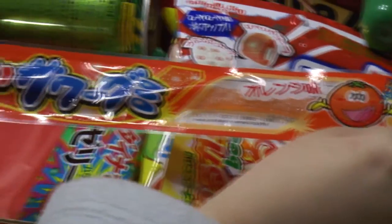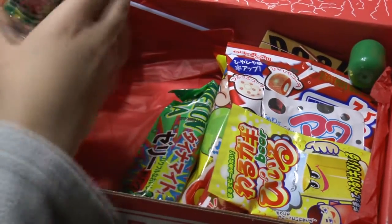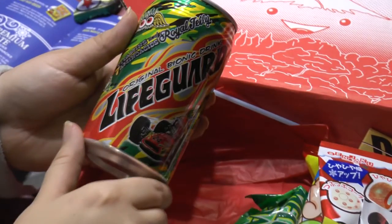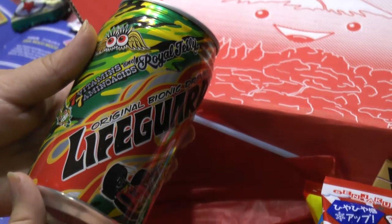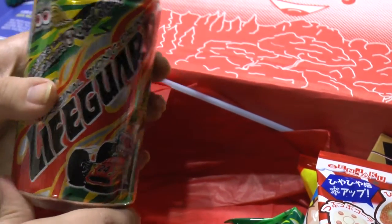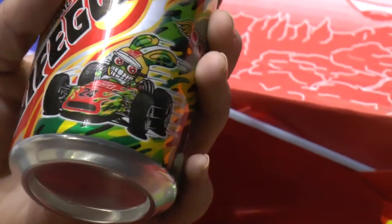This is a sour gummy rope, orange flavor. Here's a can of soda, a bionic drink. Lifeguard. Seven vitamins and amino acids. Oh, just what I've always needed. A nice mix of honey and royal jelly. Oh, I bet it'll be good for me since I'm sick. It's got this weird rabbit on it.